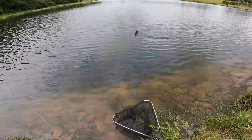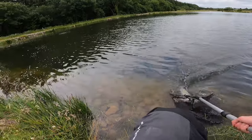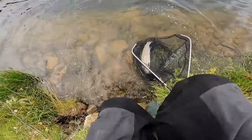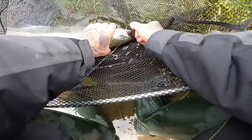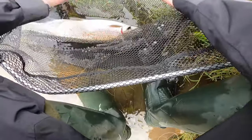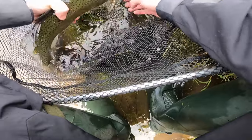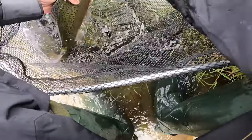Come on, you're going to be released anyway. No. Good stuff, that's number 6. Hooked in the top of the mouth. It's out. Wrap around the line. Come on. Get you back in the water.